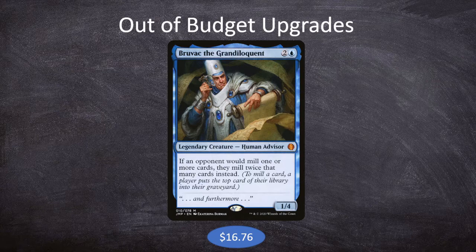So Bruvak is incredibly powerful, especially if you can get something that mills half of someone's library on board ready to use, then cast Bruvak and just knock people out. But like I said, because people don't like to be milled, they really don't like to be milled double. So Bruvak does draw a lot of hate. So if you are thinking about adding this to the deck, I would just be aware of that. But at least it's not in the command zone, so it can't draw hate that way. But that is the only out-of-budget upgrade we have this week.